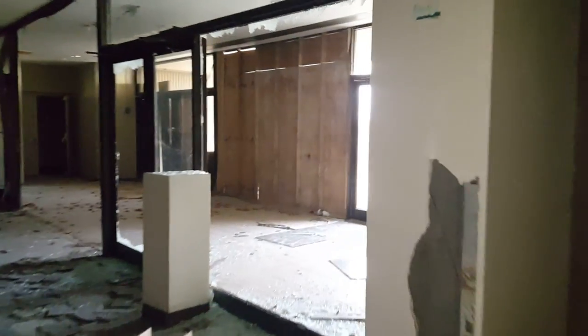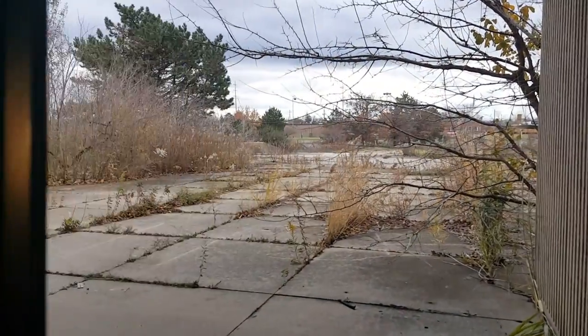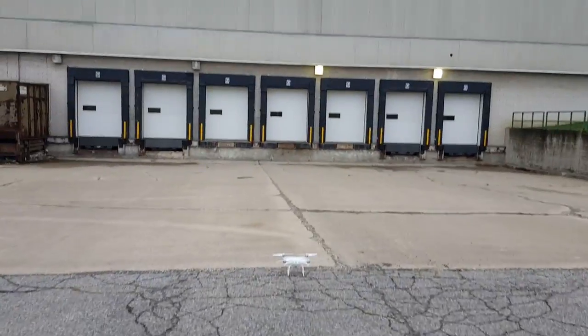This is the abandoned mall. Oh, the floors are pushed up in places. This one's open. This is why I had to go so quick. We lost transmission here on the drone.